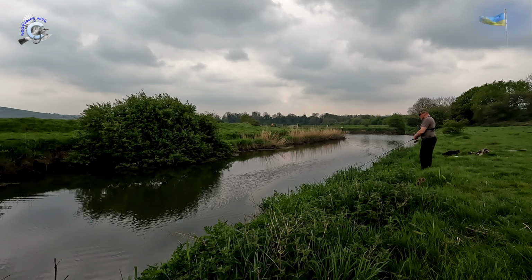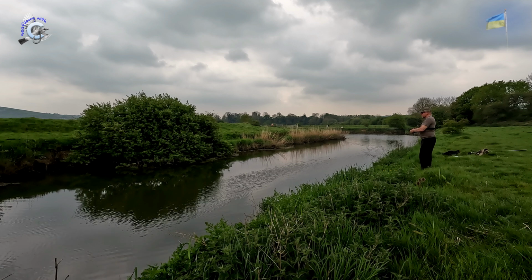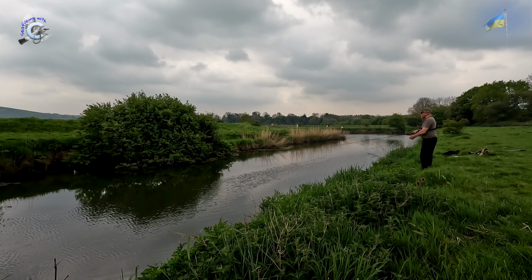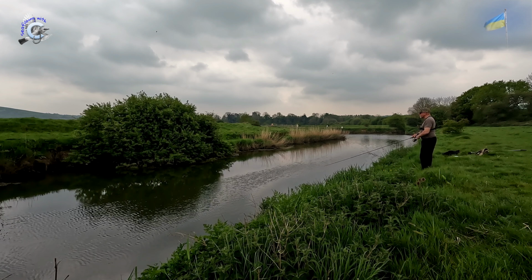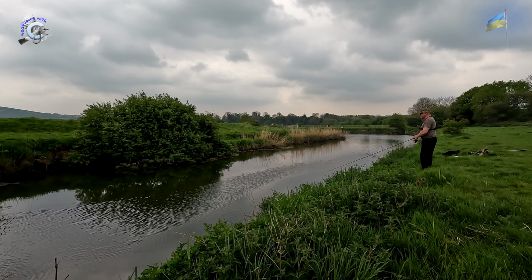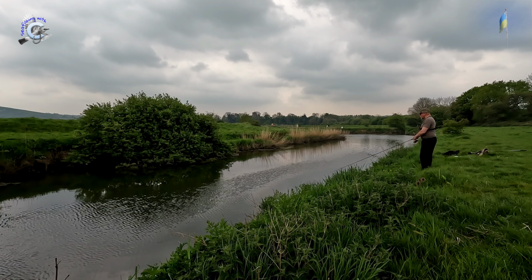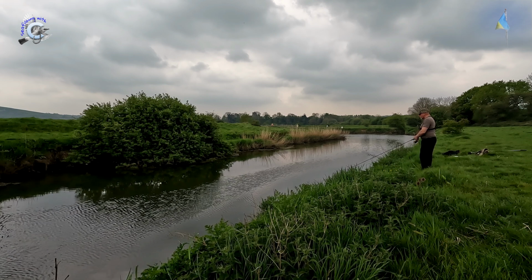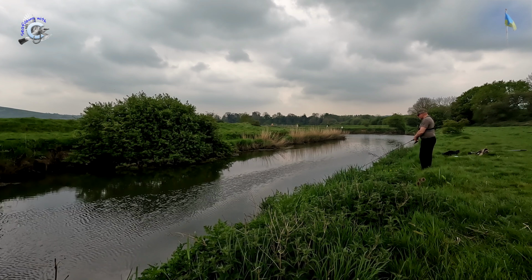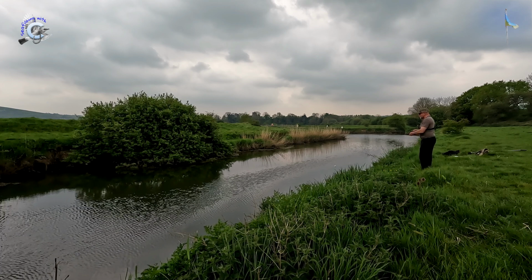Now obviously this is a club water. It is very heavily bailiffed, so don't be tempted, if you can work out where I am, to come down here and fish here if you're not a member, because you will get caught. I've paid a lot of money to have the privilege of fishing for sea trout, because the sea trout season started on the 1st of May. So it's okay to fish for sea trout, but you can't be fishing for coarse fish on here yet, not for another month and a half. All I'm really doing is practicing the skills necessary for this.